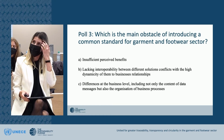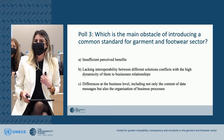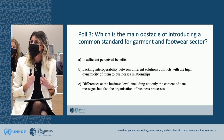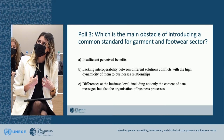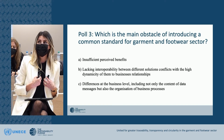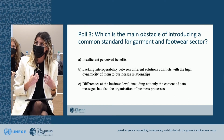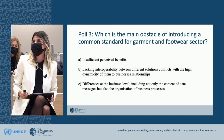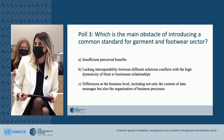The last poll relates to the challenges of introducing a common standard for the garment and footwear sector. I'm going to read the answers quickly and give you the time to address this poll. Which is the main obstacle of introducing a common standard for the garment and footwear sector? Insufficient perceived benefits, lacking interoperability between different solutions, conflicts with the high dynamicity of business relationships, or differences at the business level, including not only the content of data messages, but also the organization of business processes.